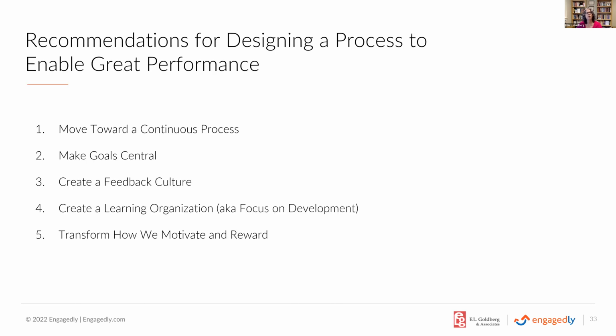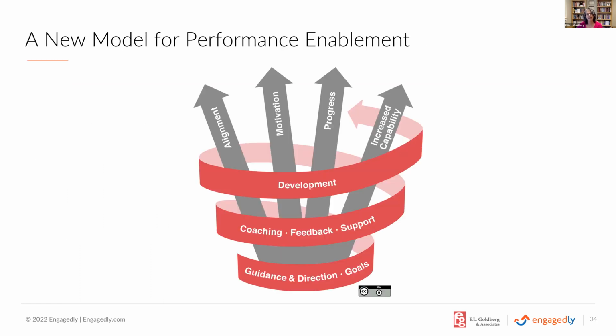So there are four things I recommend for designing a process to enable great performance. Move more towards a continuous process, make goals central, create a feedback culture, create a learning organization, and transform how we motivate and reward talent.